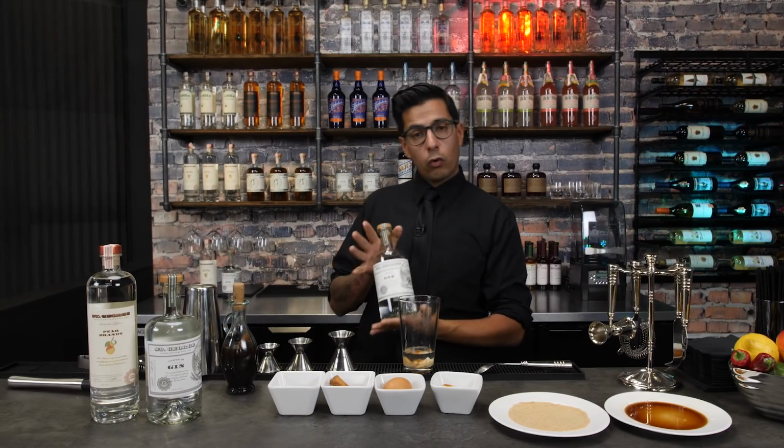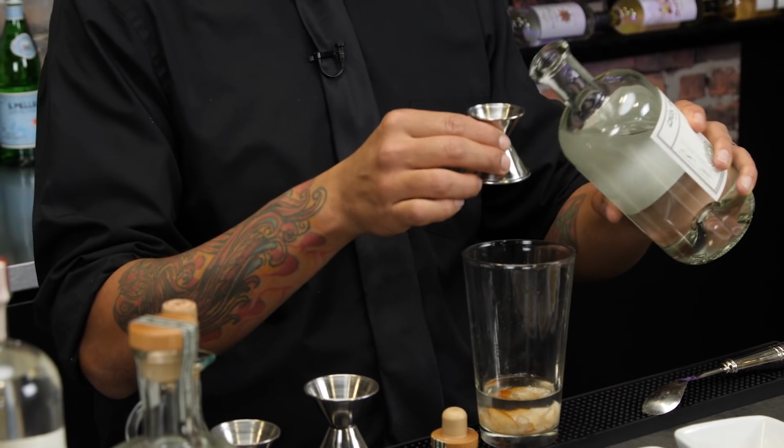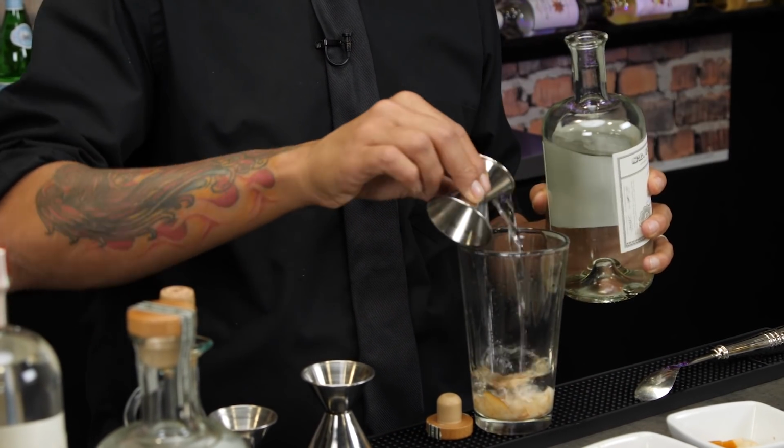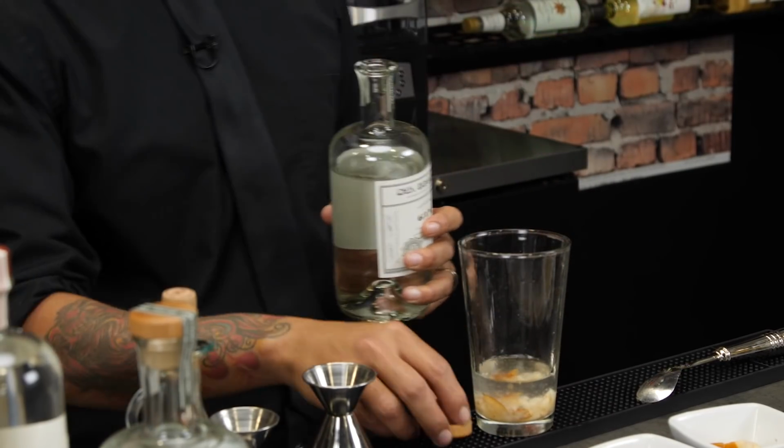And then we're gonna use the Terroir gin. So we're gonna use only half an ounce. And the reason for it is because we don't wanna take away from that brandy consistency.